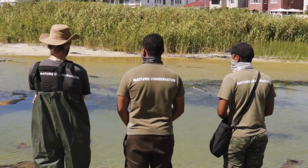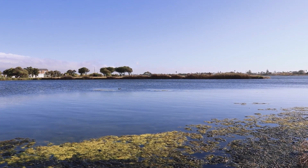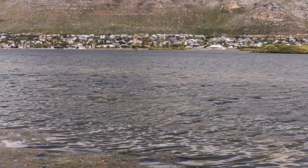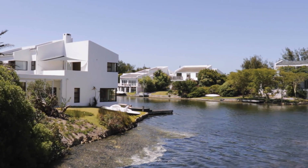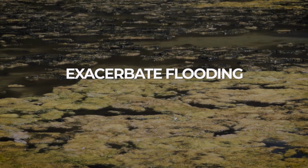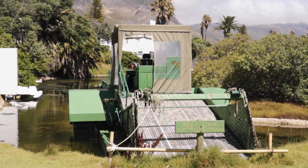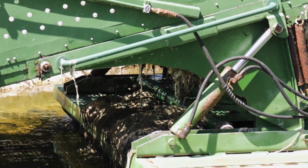Pondweed occurs naturally in Zandvlei and is an important component of the ecosystem, providing habitat for a variety of organisms, reducing nutrients and oxygenating the water. However, the high nutrient conditions have increased pondweed growth and it has become a problem in Zandvlei, at times forming dense mats which restrict boating activities, exacerbate flooding, limit light penetration into the water column, restrict current flow, and increase stagnation. The pondweed in Zandvlei has therefore been managed since 1976 by harvesting it using a mechanical harvester.